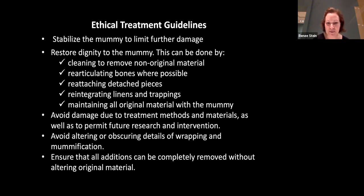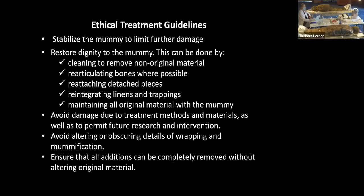Those of you who've heard me talk before, or have heard Mimi talk before, or have heard other conservation talks, have heard about our strong desire to leave no trace, to make it possible to reverse our efforts. After all, we will not be the last person to study or treat any mummy. And so it's important to make it possible for any new methods in the future to be used without compromising the original body.